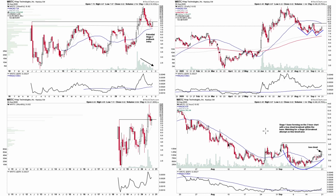Because you never know if the pullback is going to just stop at the breakout level, or whether it's going to pull further below it and then move back up again. A lot of the time the pullback will move below the breakout level, as you can see here, and then it's pulled back further. So I watch on the 2-hour chart for the stage 1 base to form, and then you can get early entry points potentially.